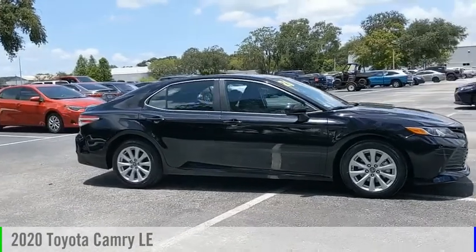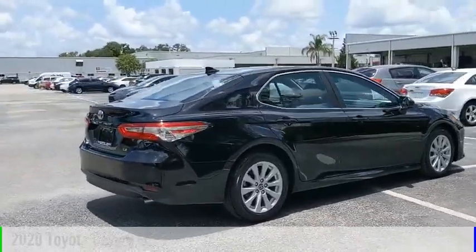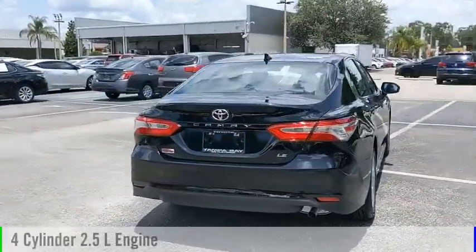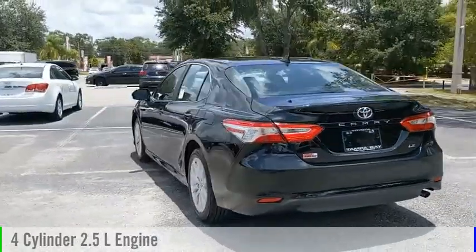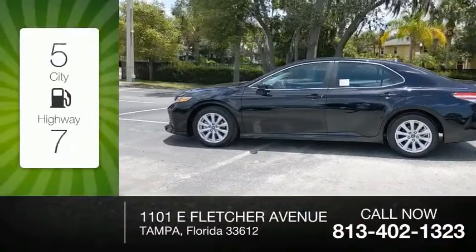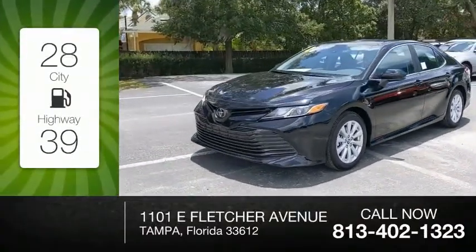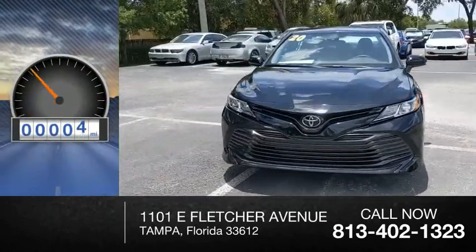We are pleased to show you the 2020 Camry. This vehicle is powered by a front-wheel drive, 4-cylinder, 2.5-liter engine, and comes with an automatic transmission. Great fuel efficiency saves you money by requiring fewer trips to the gas station. This vehicle has less than 100 miles.